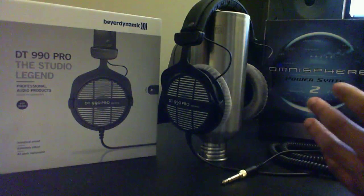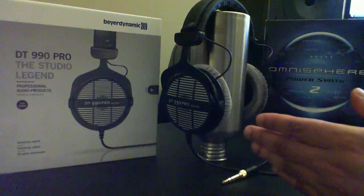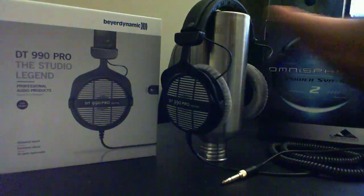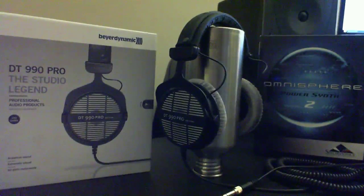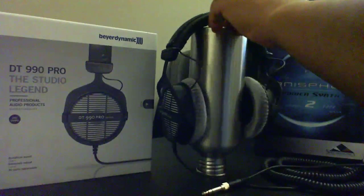Now, what I also would say too is that a lot of the parts on these headphones are replaceable. So if you need a new back, you might need new ear cups. You might need a new headband up here. They're all replaceable. Let's get that up there so you see that headband. No problem with them whatsoever.